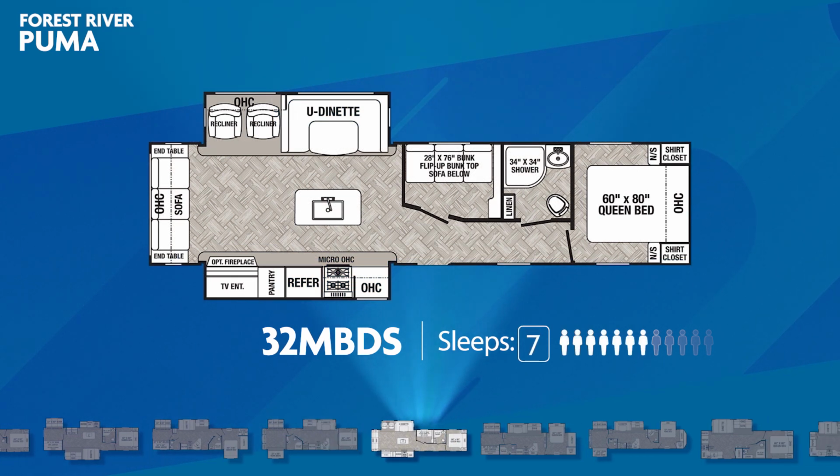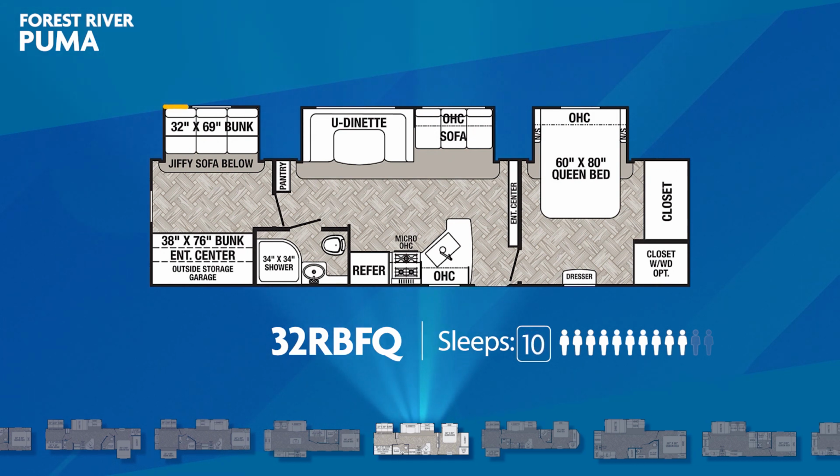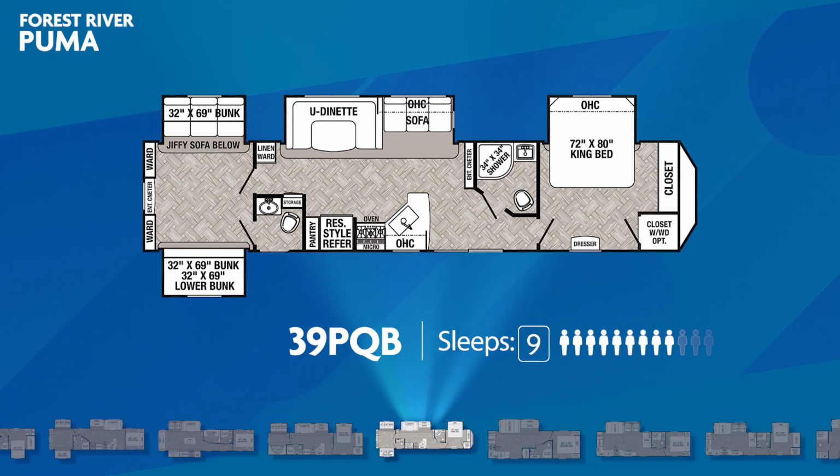Sleeping up to 7, the 32 MBDS has massive opposing slide-outs in the living area, a hide-a-bed against the back wall, and a unique mid-bunk room with a sofa. The 32 RBFQ has a private bunk room, a large living area slide-out, queen bed on a slide, and washer-dryer prep.